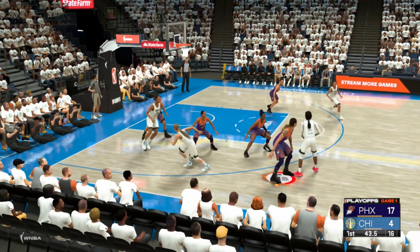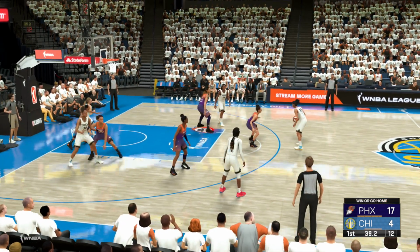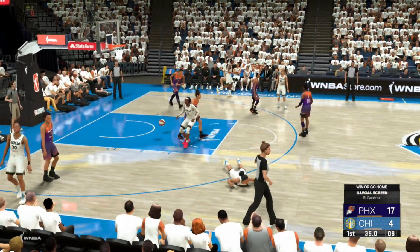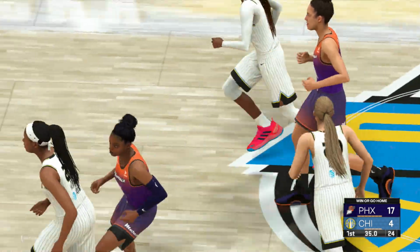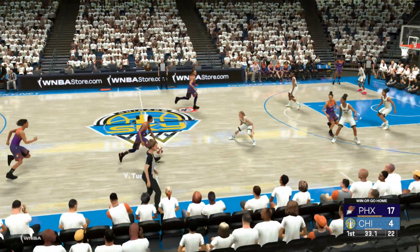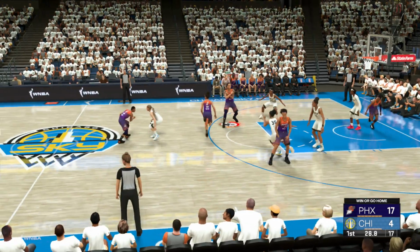To Copper, pass to Gardner. Don't give her space. Here's Copper. And looks like Chicago foul. An illegal pick was set. Now get the ref's attention. You have to make sure your feet are set. But when you set those screens, they'll get you for it. I thought maybe she was set. Now, I know that's a difficult call to make, but I think maybe they got that one wrong.